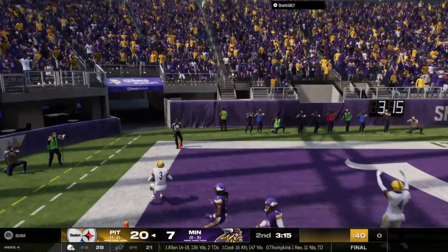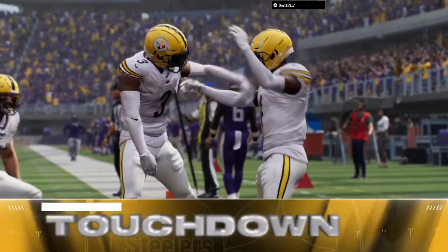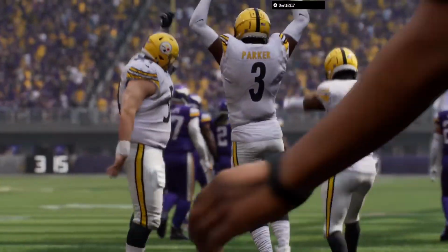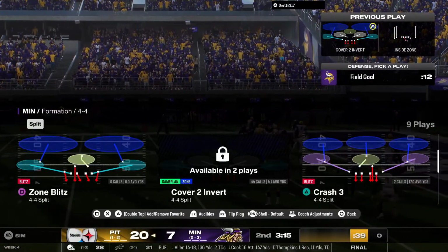Nick Harris. And he gets into the end zone. Touchdown, Pittsburgh. The Steelers parlay the interception into points. He's into the end zone and already at 3 rushing scores before halftime, Brock. So they either have to find a way to keep him out, or he's going to run his way into the record books if they're not careful.